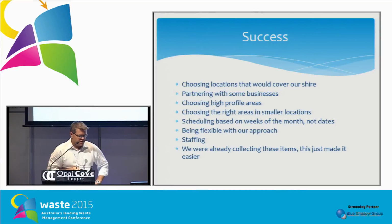Success for us so far has been about choosing those locations that would actually cover our Shire. I showed that map earlier. We cover probably 80% of our Shire now. We are having some of our outer-lying residents asking why we're not going out to their place. We might look to that into the future.